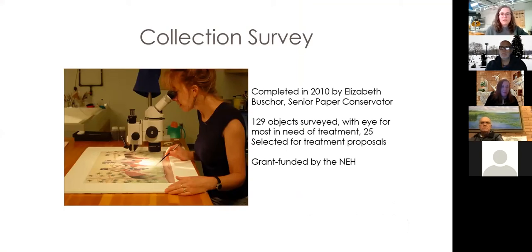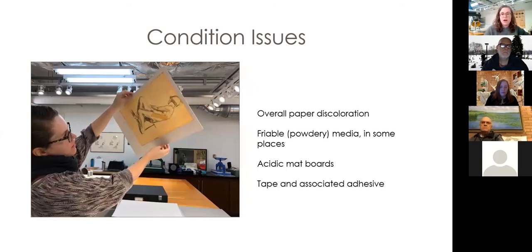So as Megan mentioned, Elizabeth Bouchard, who was pictured here, was the senior paper conservator at the time in 2010. She has since retired and is enjoying her retirement. She came to the Marshall Fredericks and examined 129 drawings and worked alongside the curatorial department to select 25 for treatment. This was all grant funded by the NEH, and the Marshall Fredericks had started this project even before 2010. So this is a long time coming.